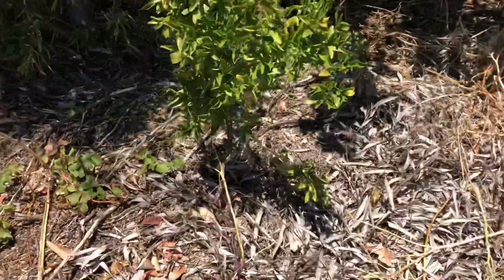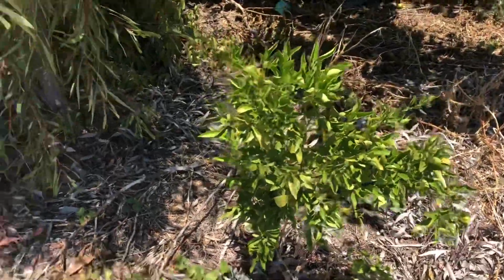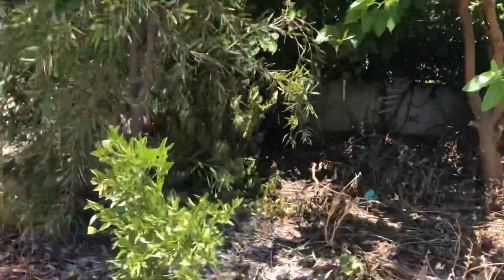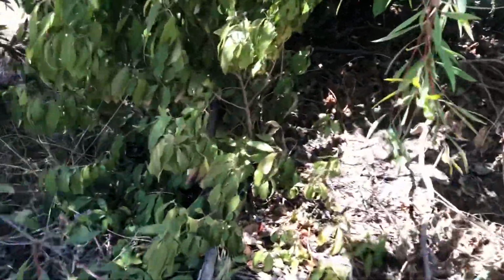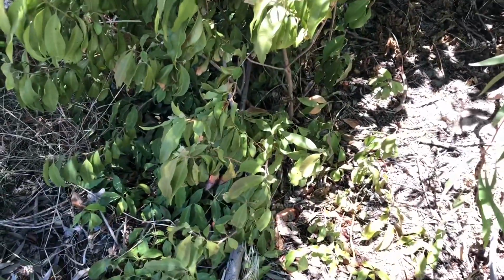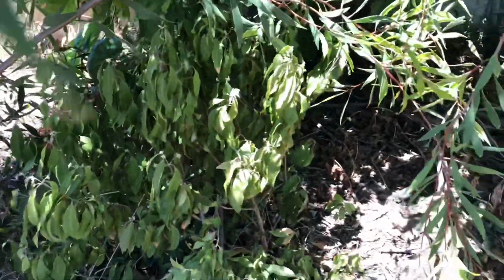Got a mandarin here, which is still looking pretty strong. The natives, of course, just love it. Doing really well. And in the back, we have a lemon myrtle, which is surviving. Doing pretty well, really. It's struggled for a long time. Just going to seed a bit there now.